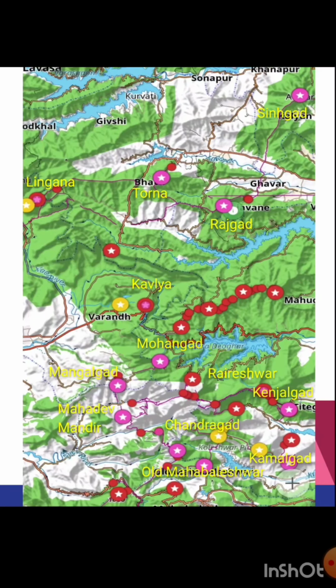Here is the traverse, starting from the top right. Yesterday we covered Pune, Katraj to Singat, Rajgat, Torna, Lingana, jumped off the map to Raigat and then proceeded to Kavlia and Mogangat. Today we'll complete the traverse by proceeding to Mangalghat, Mahadev Mandir, and then get into the dense jungles of Mahabaleshwar for climbing up to Chandraghat. Through Old Mahabaleshwar, we'll get to Kamalghat, Kenjalgad, and complete the first 50 forts at Raireshwar.